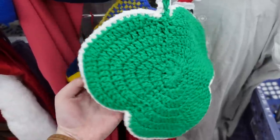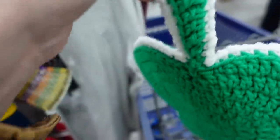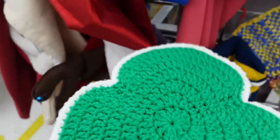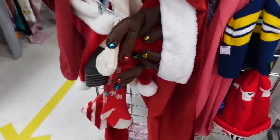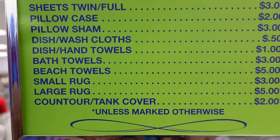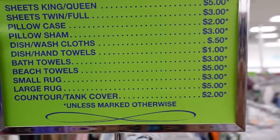This is pretty. The green is much greener in person. It's a three-leaf clover, so I'm going to get this. I know we're a little early, but it's handmade, so I like it for a St. Patrick's display. I don't even know how much it is because I don't understand their prices. It's probably like 50 cents, like a washcloth or something. Must be.